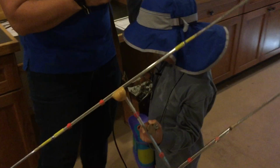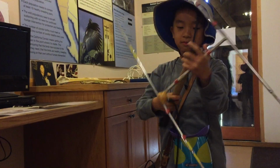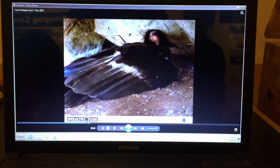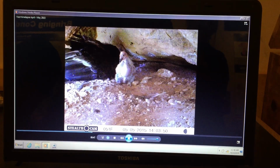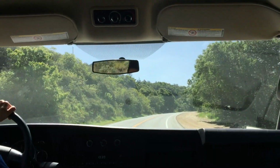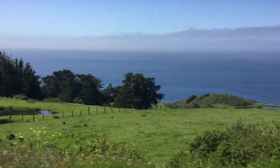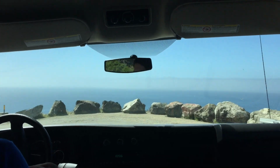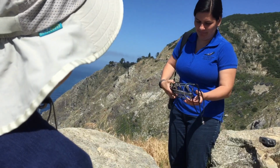Brother is playing with an old condor signal receiver. This is an incubator for the condor eggs. Brother, don't crack it. We're watching a stealth cam inside the condor's nest. Now Miss Christie is taking us on a condor watching tour. We're stopping by a spot where the birds frequent. Miss Christie is unfolding an antenna.